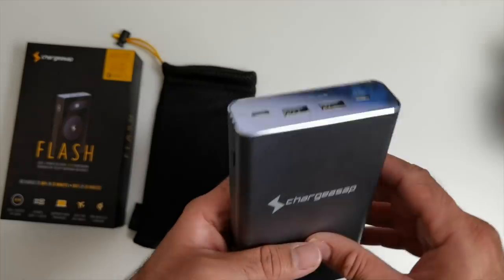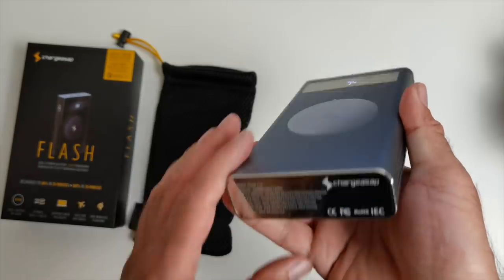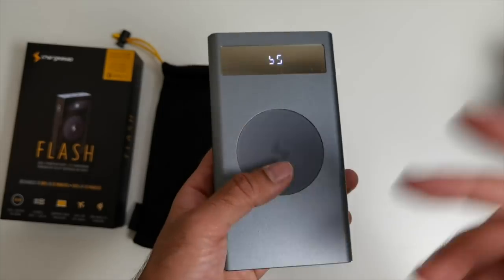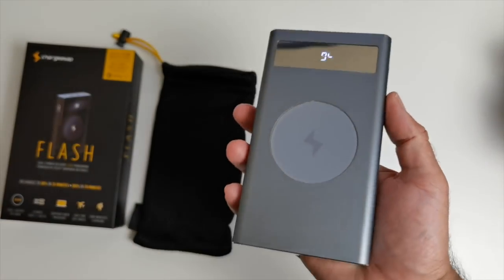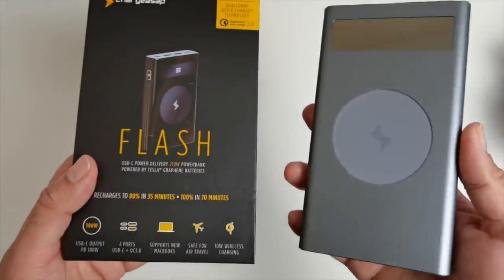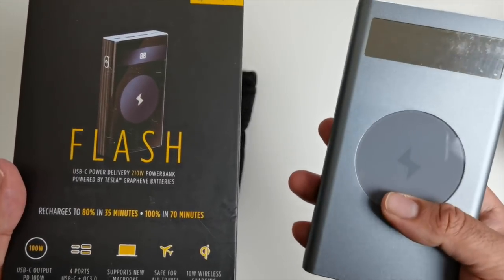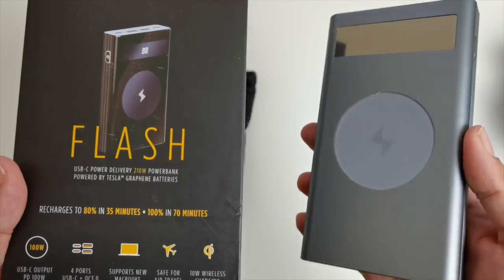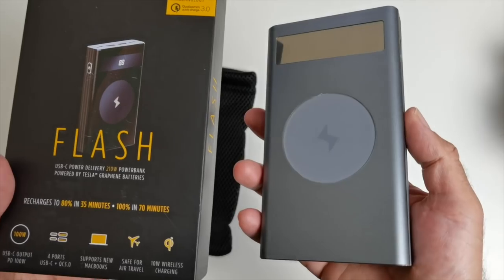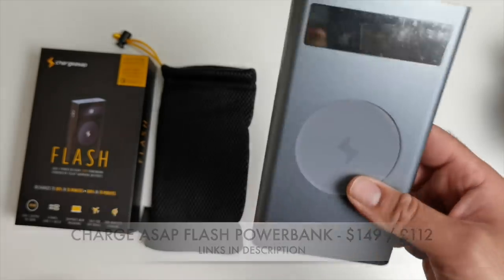A power bank which incorporates all the fast charging technologies, meaning you don't need any other power bank. This one can do it all. 20,000 milliamp hours, plenty of capacity. You can charge your phone 3 or 4 or even 5 times completely, depending on how big the battery capacity is. But the beauty of this power bank and what sets it apart from all the competition is the fact that it's got graphene batteries inside, and these batteries can charge up very quick. 80% in 35 minutes, 100% in 70 minutes. So 20,000 milliamp hours can be fully charged in 70 minutes. That is incredible.